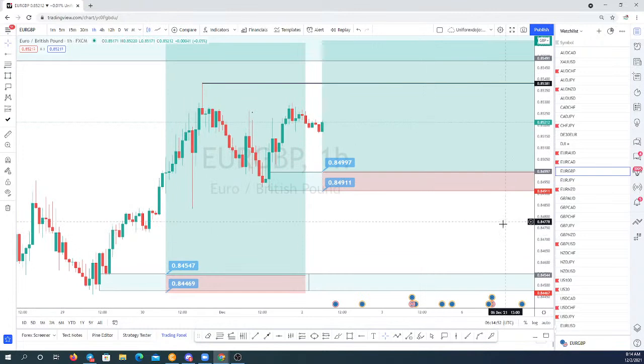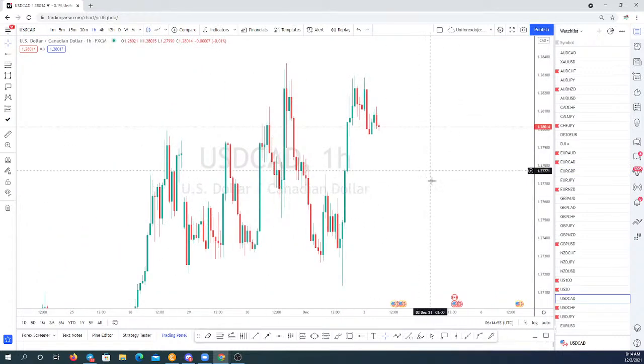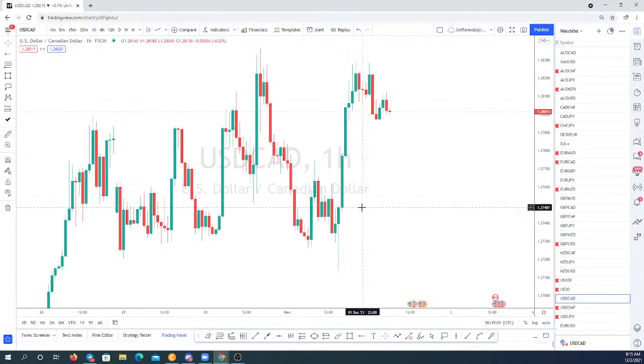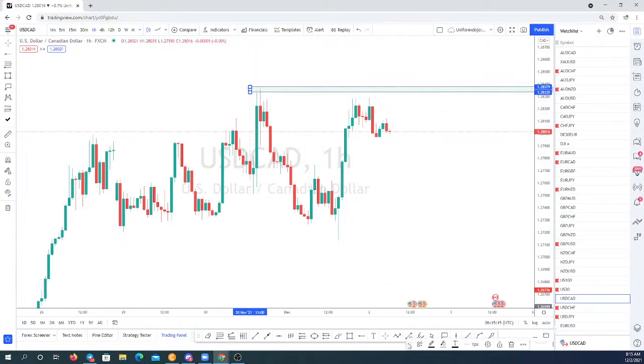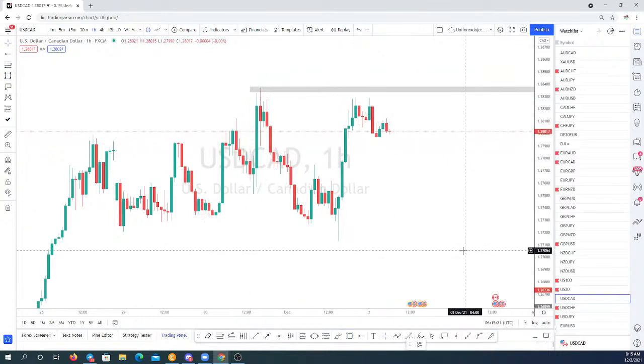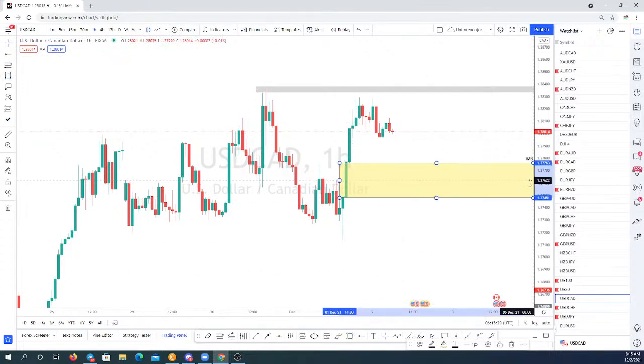And then UCAD. We are looking at a lot of imbalances here. We did have a nice break of structure over here, but now this zone here is a bit of a concern to me. So for now, I wouldn't even touch UCAD until we have a nice break on this key zone. That's what I would wait for, because I do see these over here, which are an indication of some price moves all the way to the bottom side soon.